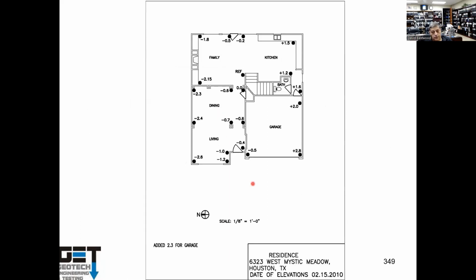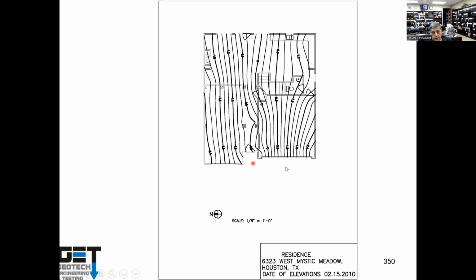Okay, so this is a house, they ran the elevations on it, and you got the contours that are all parallel. That means the house is tilting. That's why you don't see any cracks in it. You can have 1% tilt. That means if your house is 50 foot wide, you can have as much as 6 inches of tilt.